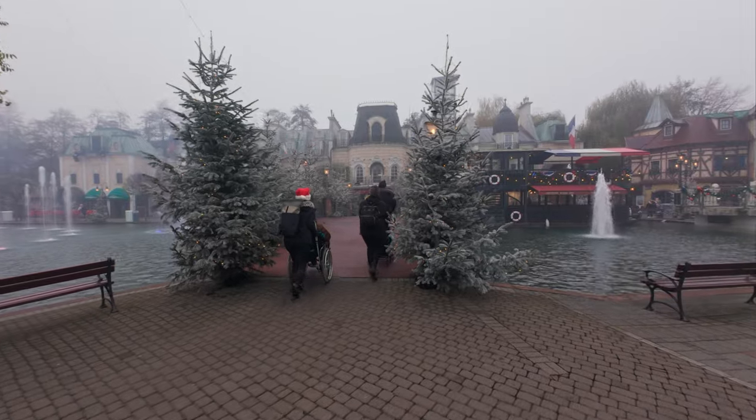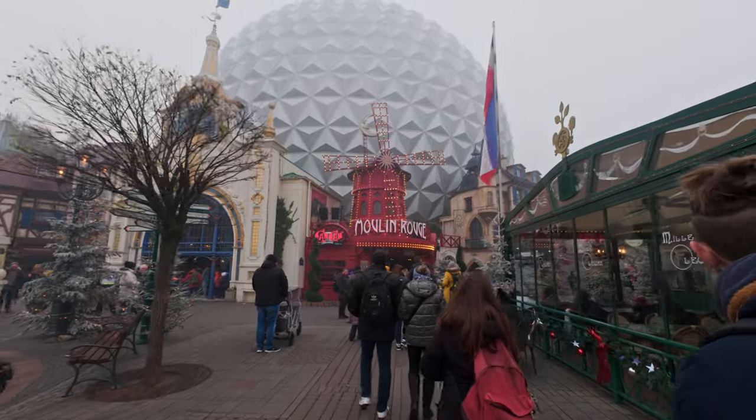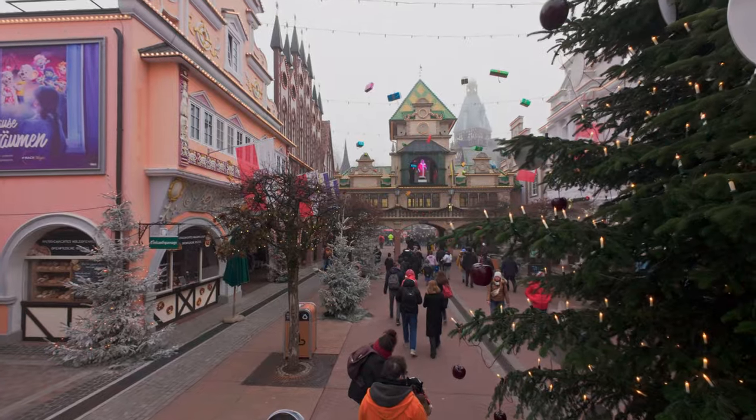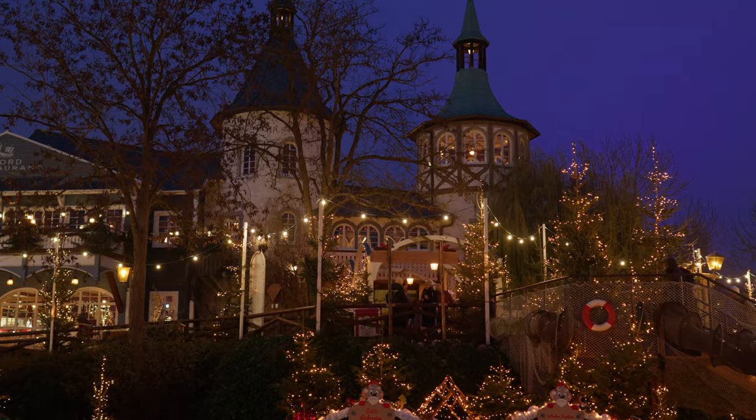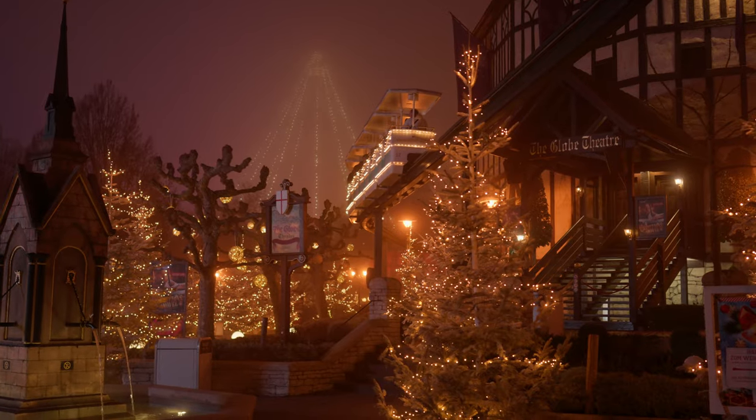Europa Park is finally dressed for the season. We are going to check out the Wintermagic, then get some winterly nighttime rides on the three standout coasters, Silver Star, Wodan and Blue Fire. Let's dive right in!